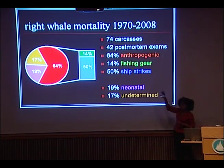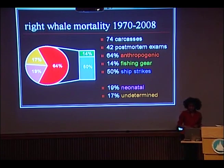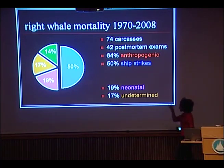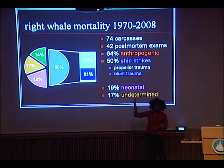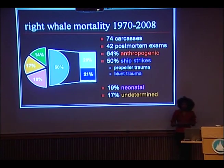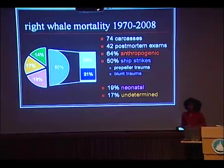Now, on the other side of things, ship strikes often kill animals extremely quickly. And so they're left in great body condition, still able to float, and so are probably sighted a lot more than those animals that were entangled in fishing gear and sunk. Okay. With that being said, the story is still particularly dire when you see 50% of your animals are being lost to ships. And we break that down a little bit further, and we see that about half of those are dying as a result of propeller trauma, and the other half are dying as a result of blunt trauma or an actual impact with a ship.